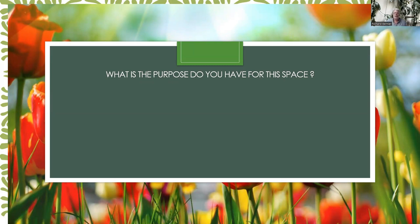Okay, first thing, what is the purpose you have for this space? What are you going to use this space for? Vegetables or fruits? Are you going to have them raised or in the ground? Is it going to be a place for you to relax and entertain, maybe? Landscape, sports, like you can have a croquet field if you want, or a bocce ball.